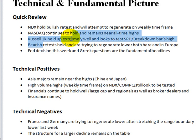So those bearish retest regens are still trying to regenerate lower. You've got the positives of the Russell, the NASDAQ, NDX. You've got the Fed decision this week and the Greek question. Those are the big things.